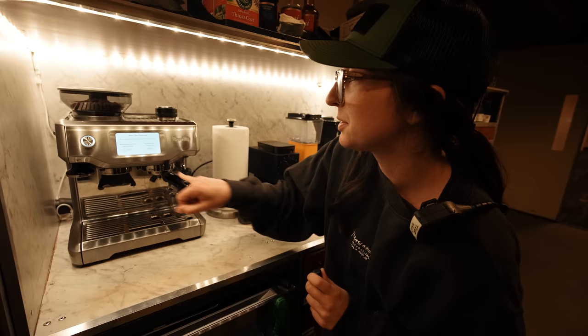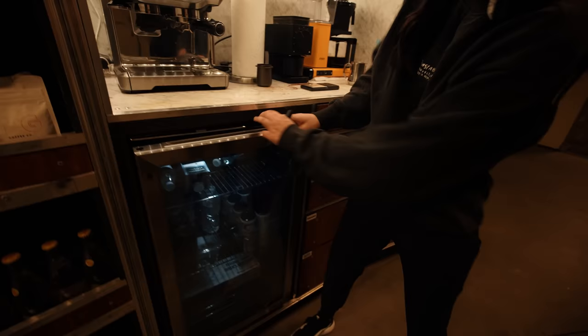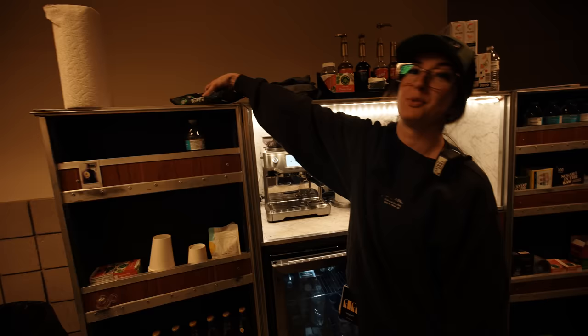Just look at all the things that you can make here. Touchscreen espresso machine here. We got a nice tamper. We got a nice refrigerator, probably from KitchenAid. It's pretty great. Got some beans from Tag. Oh, most importantly, Duke wipes.